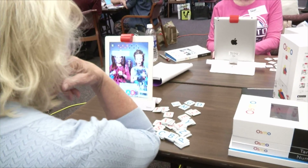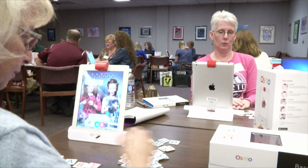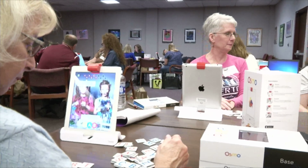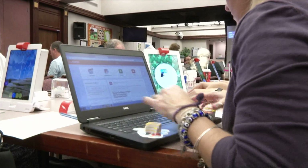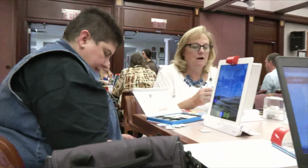This is the words Osmo, and it's a fancy hangman game, and it can be built into using vocabulary words to be whatever it is you need. So I think we got an opportunity to ask a couple of the teachers about what their experience was. So can we hear from a few teachers?